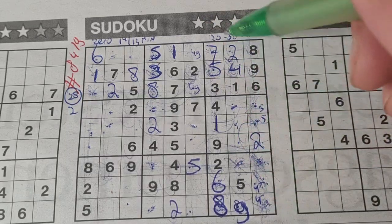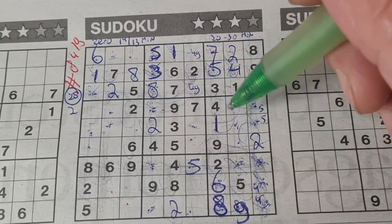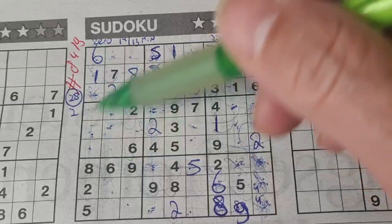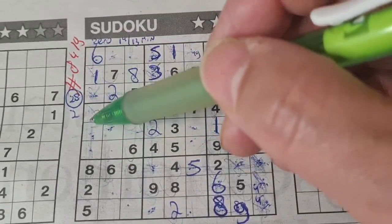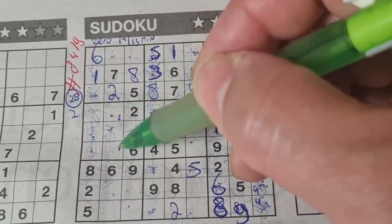Seven. Need a one here. Come on. One, two, three, four, five, six, seven are missing numbers in this big square. One of the missing numbers is a one. We have a one in the first column, so no one in these three boxes. We have a one in the middle row, so no one in those three boxes. So the one in this big square could be here, could be there.